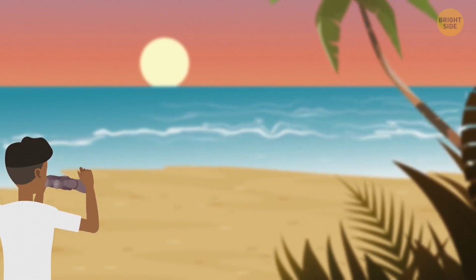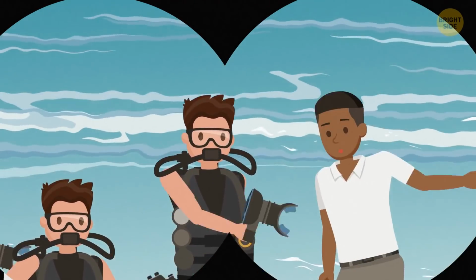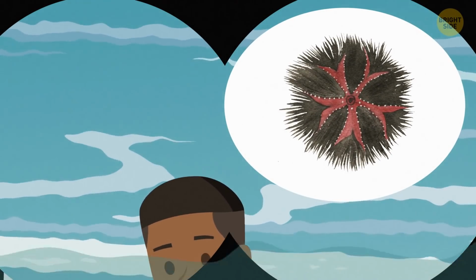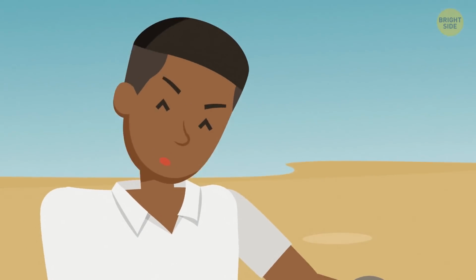You spot a group of divers. They're carrying underwater cameras to take pictures of marine life. You tell them to watch out for flower urchins. They look like beautiful corals, but in fact have poisonous spines to scare away their predators. These spines are also dangerous for humans. If you step on any sea urchin, it feels like stepping on nails or glass.